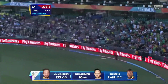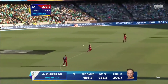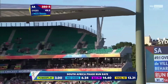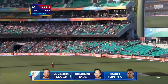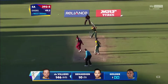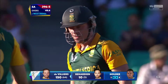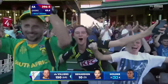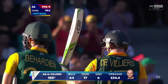There's a man back, and he drops it. A dropped catch. Giving that a crunch. What a cracking stroke too. And he's just thundering the thing around the park, isn't he? 150 for AB de Villiers. Celebrations from all the South Africans. I hope they've come out and are just reveling in this.